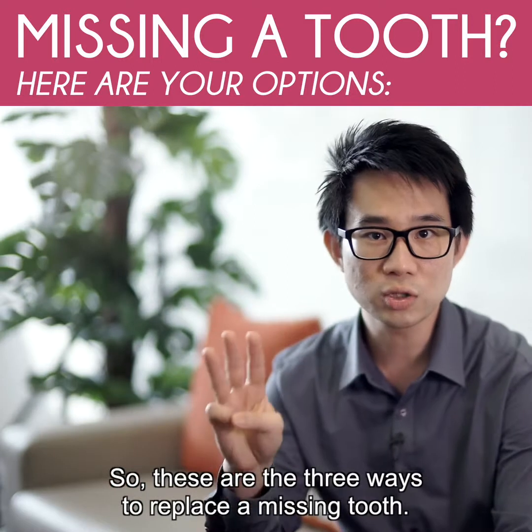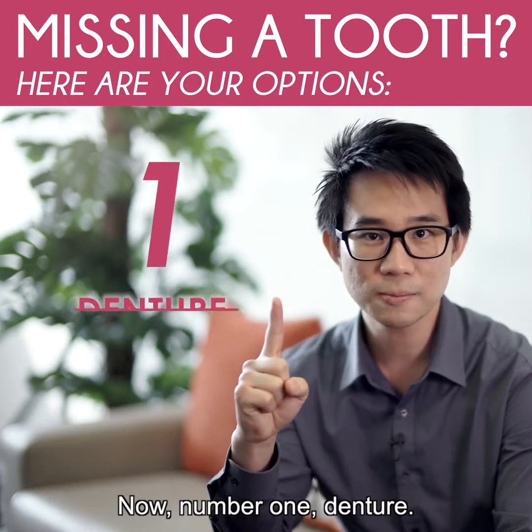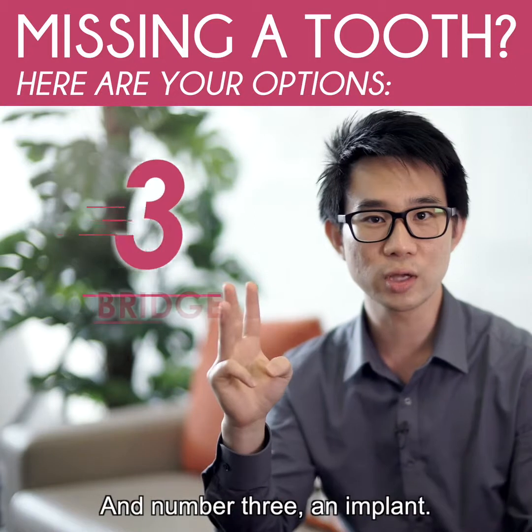So these are the 3 ways to replace a missing tooth. Number 1, a denture. Number 2, a bridge. And number 3, an implant.